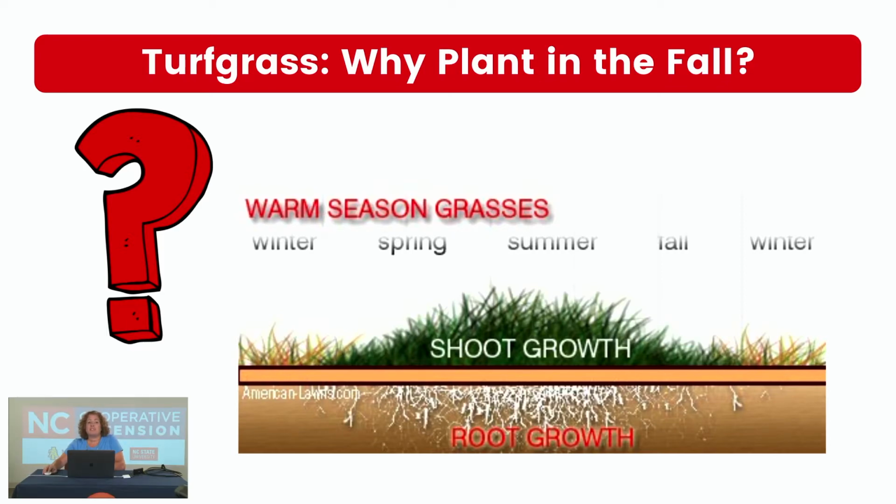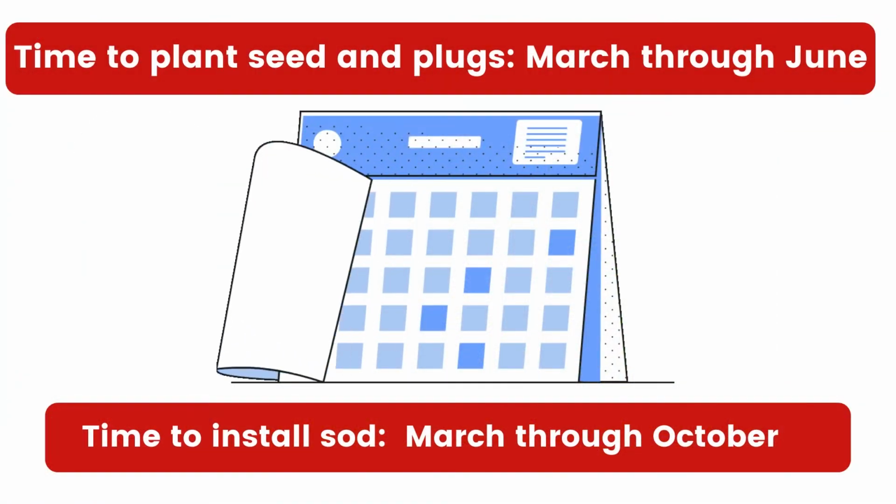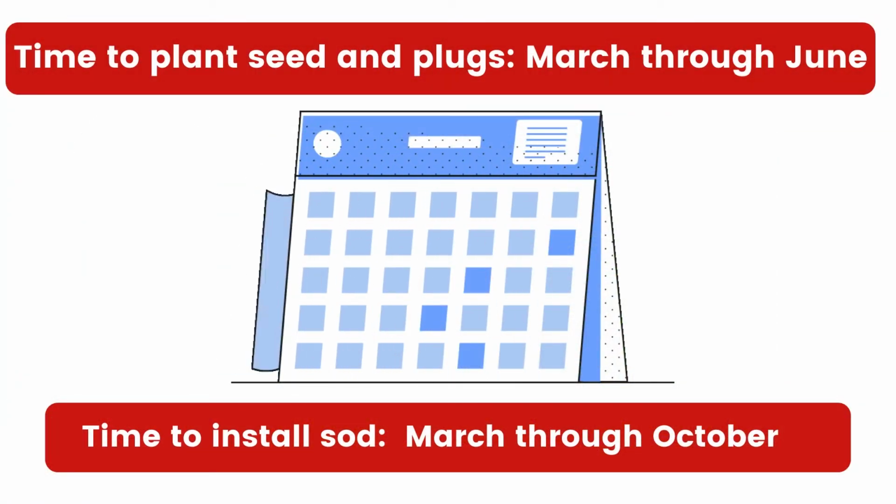Building a strong root system for your turf creates a stronger turf for the spring and summer months. And with the soil being warm still through the fall, you are able to do this quite well. Another great reason to plant turf in the fall is because the weed pressure is much lower. You won't be focusing as much on weed control, and you'll be able to get that turf established in a thick, strong grass, which will set you up to be able to outcompete the weeds in the spring and summer months ahead.